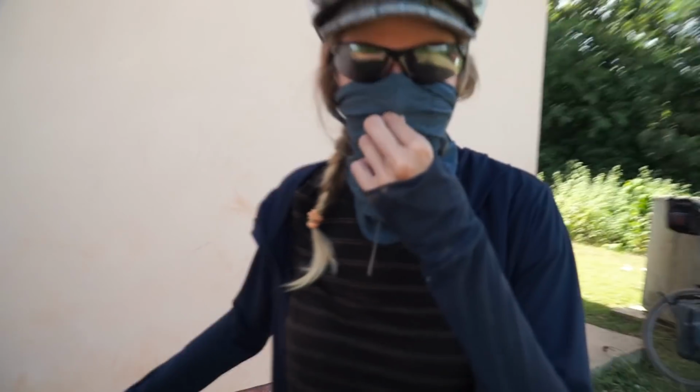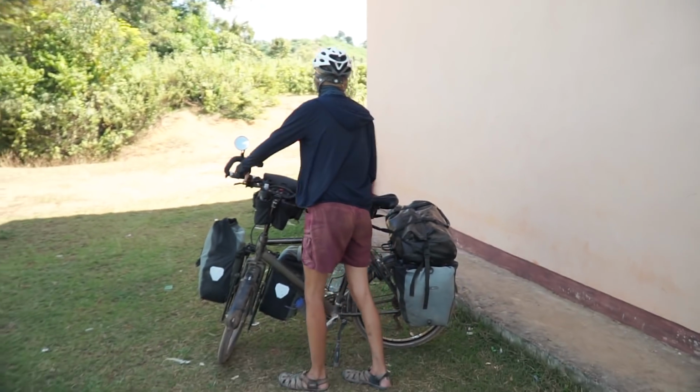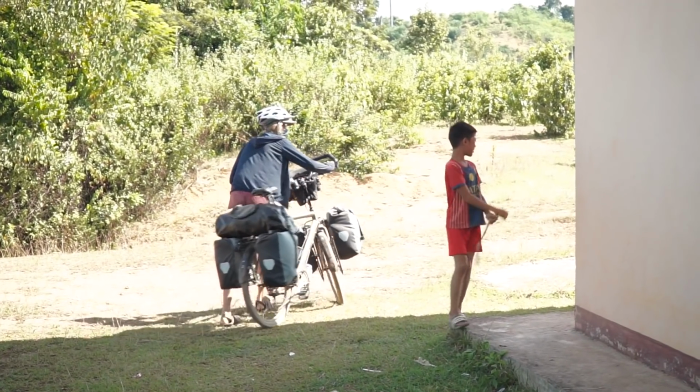Sabadi! So we're now heading out into the jungle. It's quite some uphill over this dusty road, and oh man, it looks tough. Let's check it out.